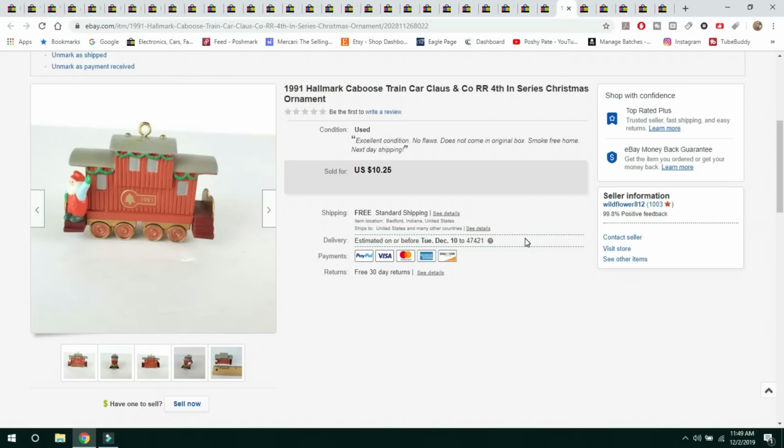The next item is a 1991 Hallmark caboose train car. I got a lot of these in a grab bag lot at Goodwill for $2.50, and I'm selling them for anywhere between $8 and $10 a piece. I am shipping them for free, so I'm making my money back selling them individually. You could have lotted them out, but I just decided to do it individually, and they have been selling.